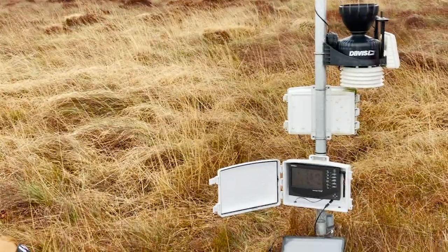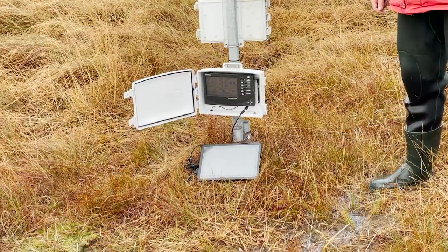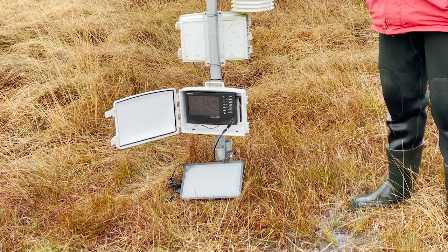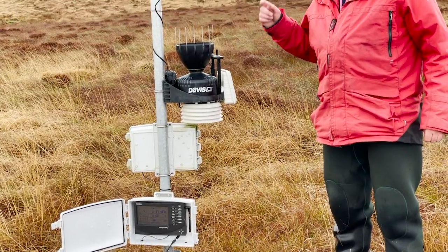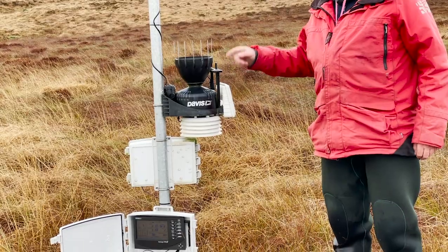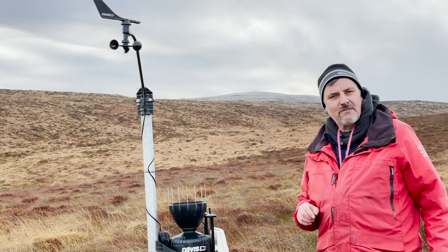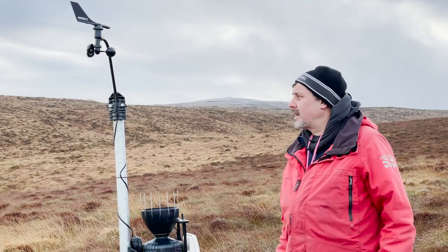This is the portable weather station that we have for the catchment, and this measures a number of quite important parameters that we need for our catchment flow balance. Most notably, it measures rainfall. So this is the tipping bucket rain gauge, which basically measures the amount of rain that's falling at a particular time and then records that. And then associated with that, we've a number of other devices here that allow us to determine the evapotranspiration, or more precisely, the potential evapotranspiration rate.